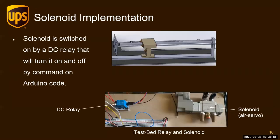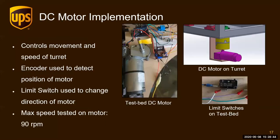Next slide. Now getting into how I was able to test the components on the test bed. Here is the solenoid. The solenoid is used in our structure, such as our bag labeler. The bag labeler is attached to the actuator. What I did on the test bed is that I used a DC relay module to turn the solenoid on and off.